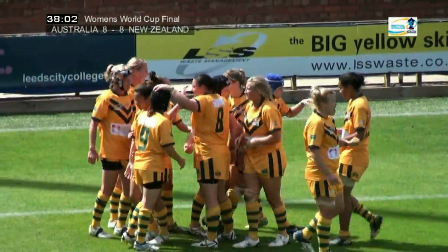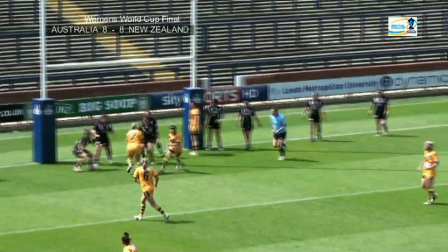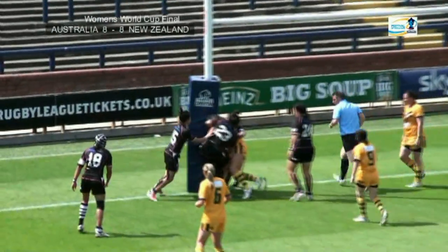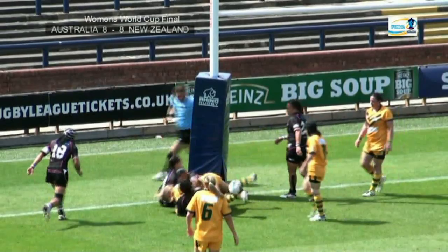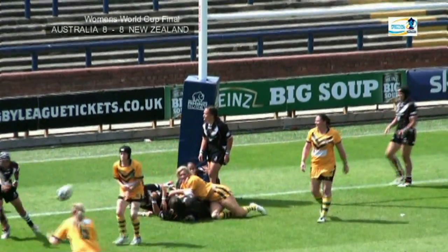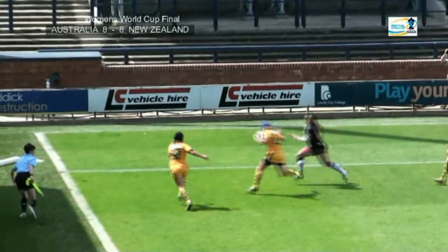Well, what a cracking try that was on the third back-to-back sets pressure. It had to come. And the ball went out to 23 eventually. Tara West Tara. Somehow that ball got offloaded by the forward who drove for the line. And then it was just down the line. She didn't panic and she went in for that try. 8 apiece with the kick to come.